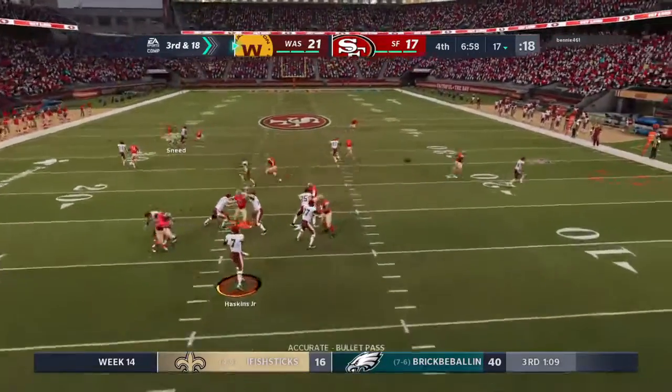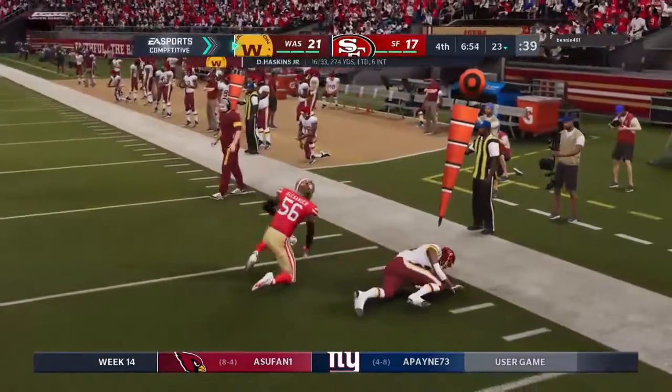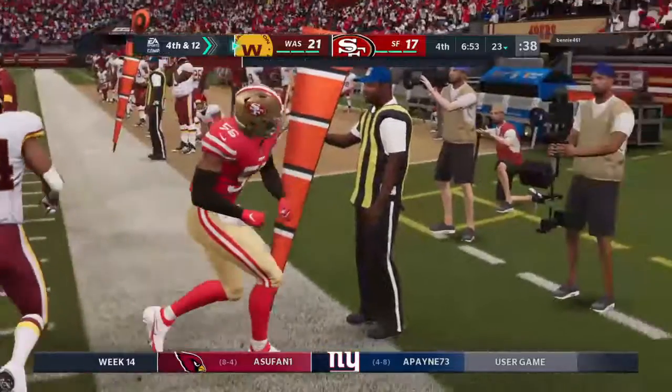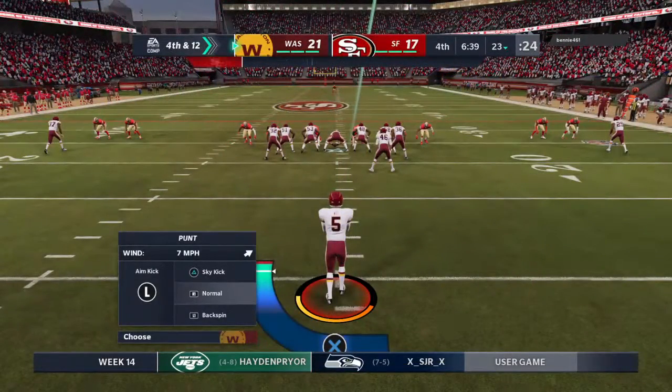Now Haskins, 3rd and long. And they'll get this to Antonio Gibson, complete. And they'll get him down here at the 23. They do get 7 out of that, but not enough to prevent a 4th down.